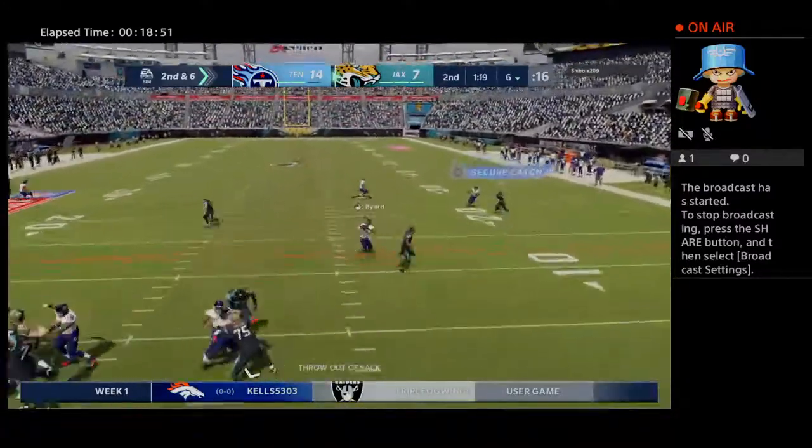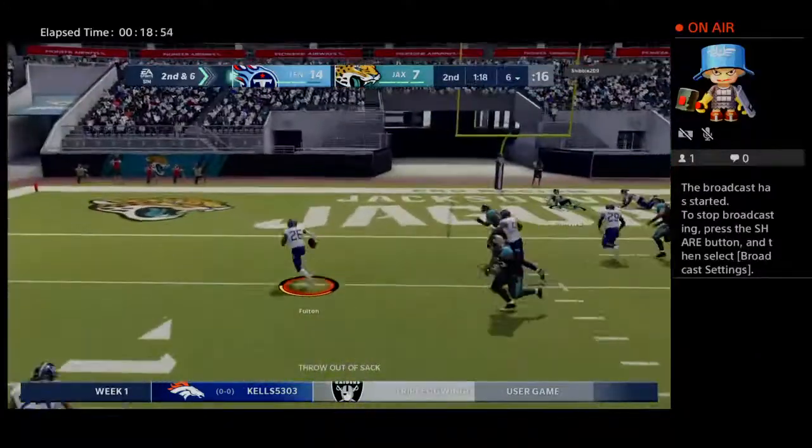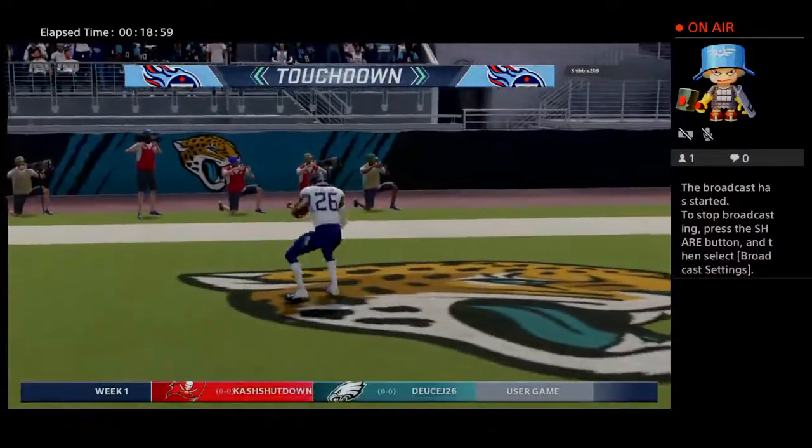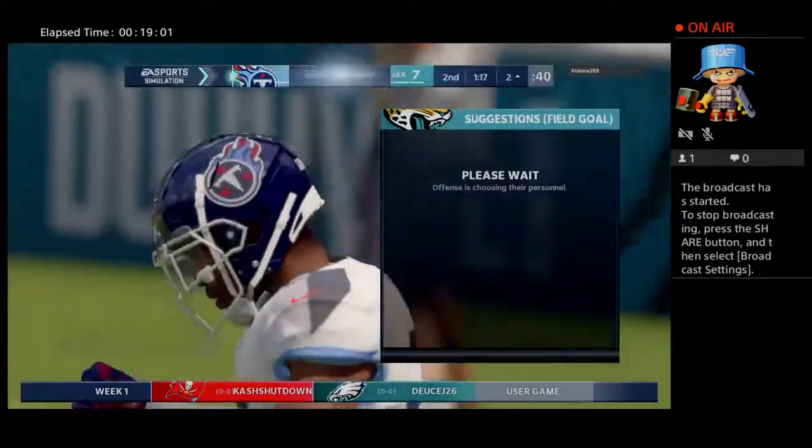Looking to throw it. Minshew going to be intercepted for the 3rd time. Picked up by Christian Fulton. And he will take this one home. It's a touchdown.